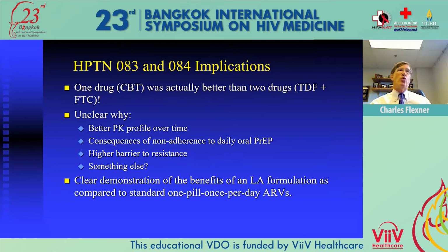I think there are some important implications of the HPTN 083 and 084 studies. The first is that one drug, cabotegravir, was actually better than 2 drugs, tenofovir and emtricitabine, for HIV prevention. At this point, it's unclear exactly why that difference occurred. One issue is the better pharmacokinetic profile over time of the injectable cabotegravir regimen, such that drug concentrations were maintained in the vast majority of study participants above the targets necessary to prevent infection with HIV.